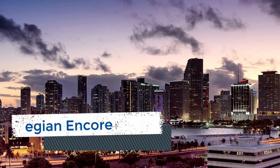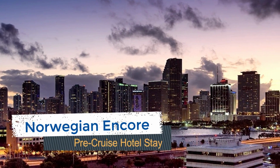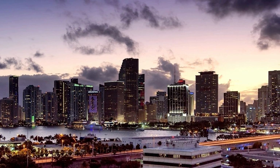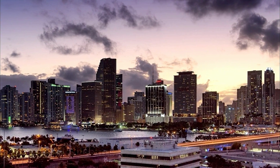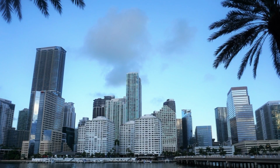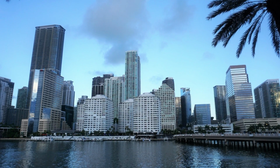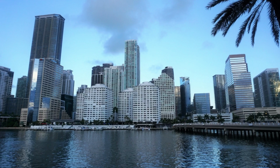We always recommend starting your vacation a day early, as bad weather, flight delays, or other travel disruptions could start your trip off on the wrong foot. A pre-cruise stay in Miami is even more important if you're flying from snowy regions in the winter. So plan a pre-cruise hotel stay, that way you never miss the ship.